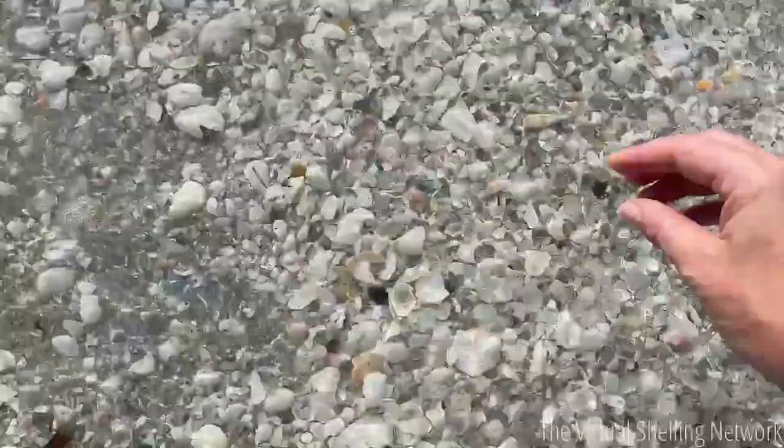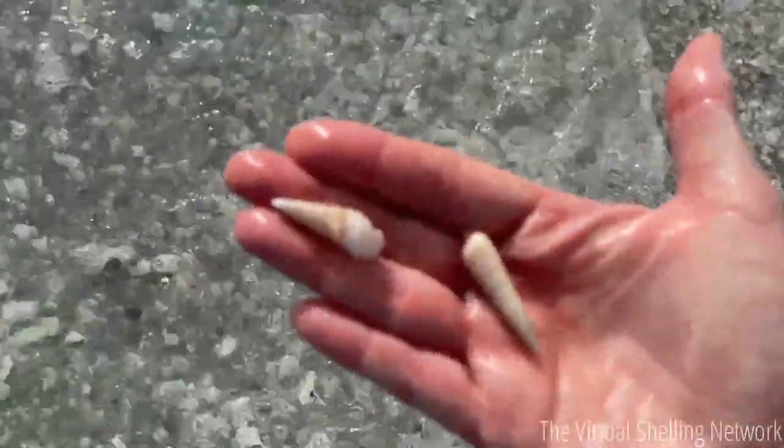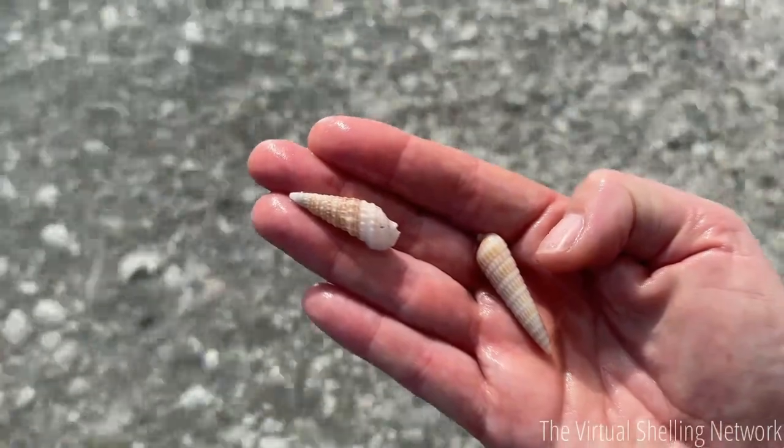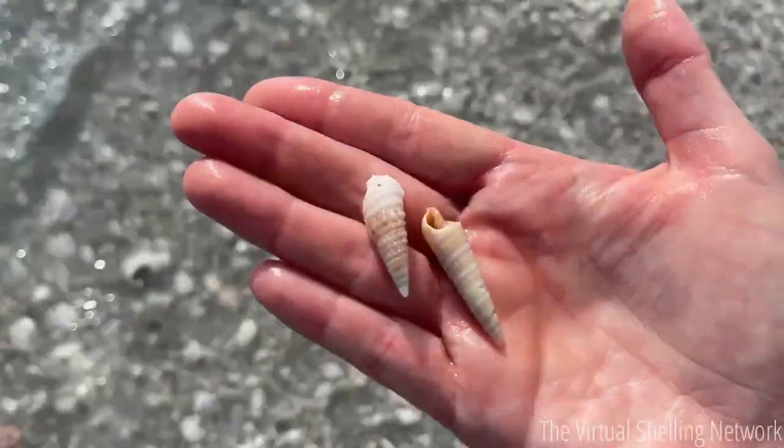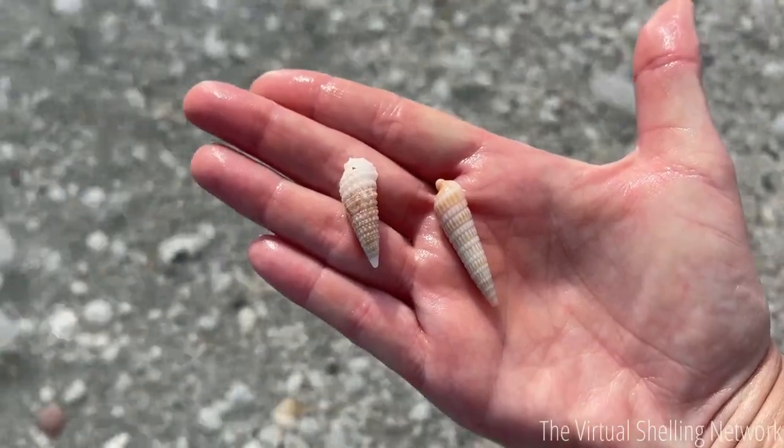And there's a big auger. Do you guys see that big auger sitting right here? And here's a cerith. So you guys will be able to see the difference between an auger and a cerith. An auger's right here and the cerith is here. Shaped the same, but a little different color and a little different texture on those two shells.